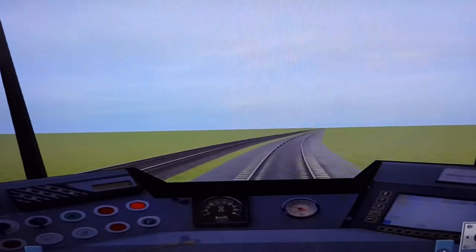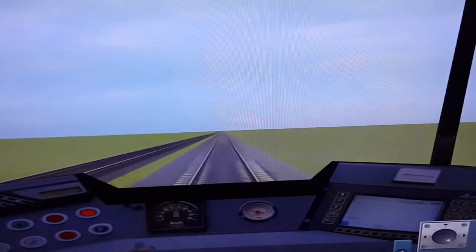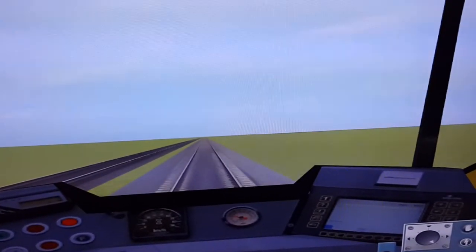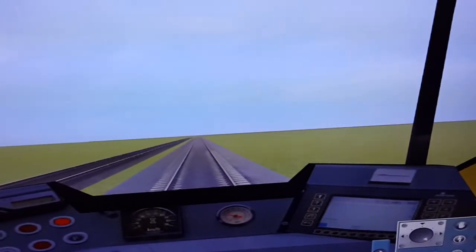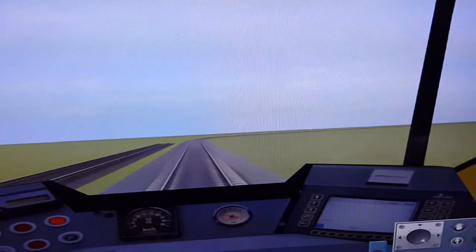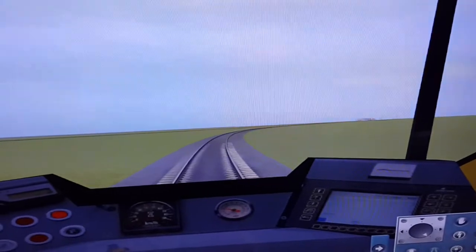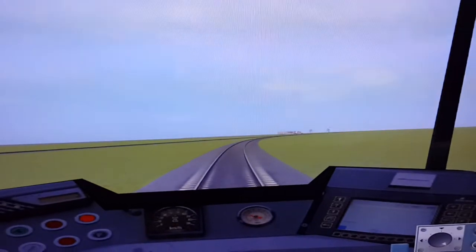That probably would have made it derail in real life, going around a curve that sharp at that speed. Okay, 73 mph. I'm not sure if there's a real tram that can go this fast. 78 mph. It doesn't even really look like it could go that fast either, because it's not really that aerodynamic. 82 miles per hour, approaching a railroad crossing.